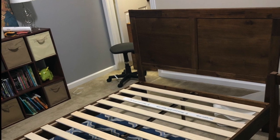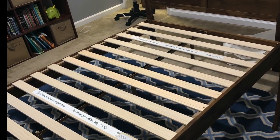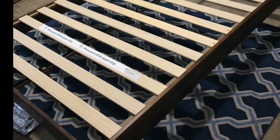Here's a picture of it all done. Towards the end, my son did come in and help put in the last few screws.